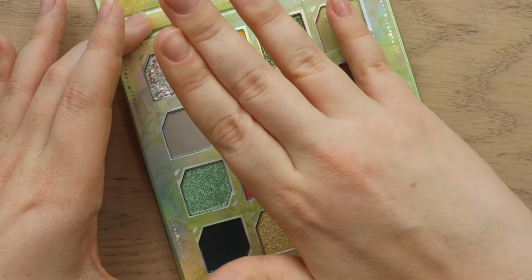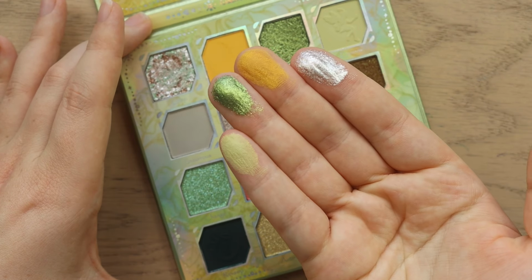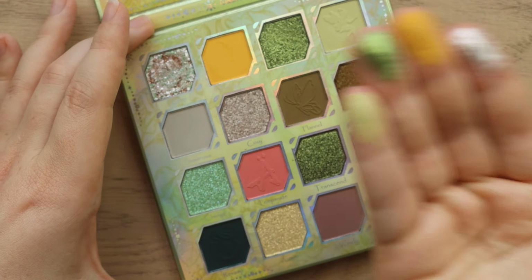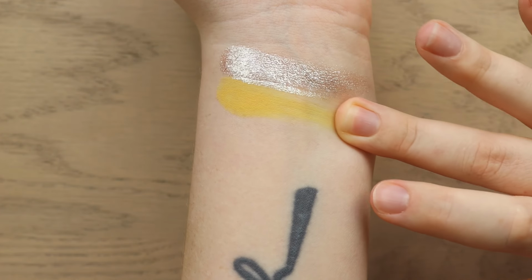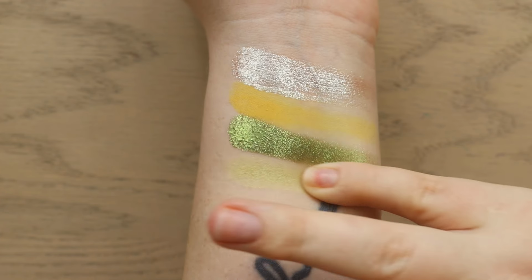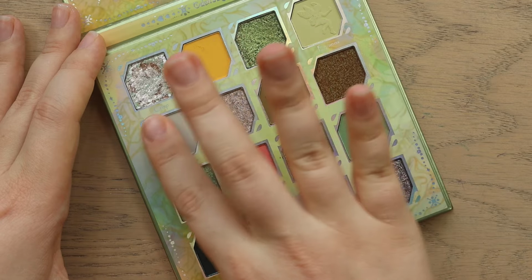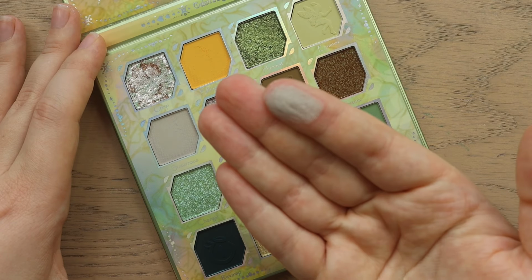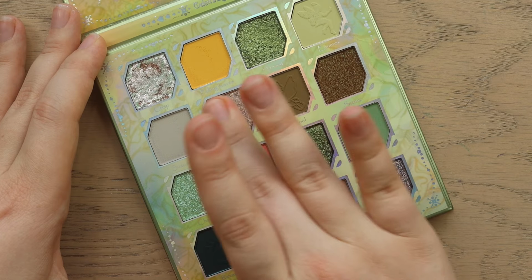Equinox, which honestly matches the palette packaging so well. It's a super, super soft green pastel. Ooh, that's pretty. It's like a neutral with a little bit of a brown undertone to it swatched out. We've got Susurrus, which looks like a very, very pale light gray matte. Cozy, another really pretty neutral.